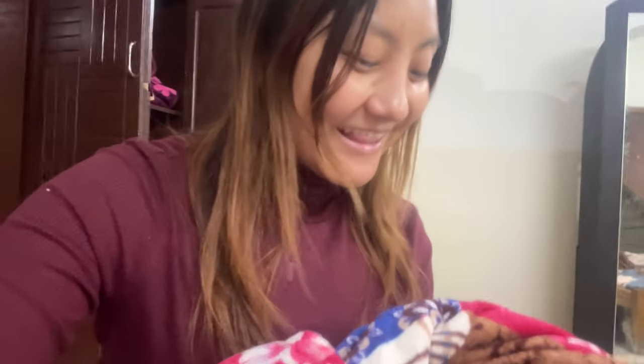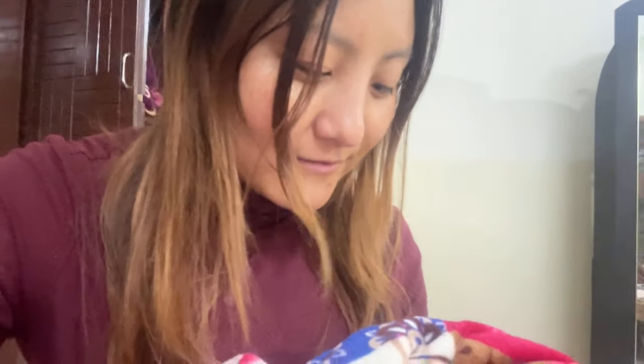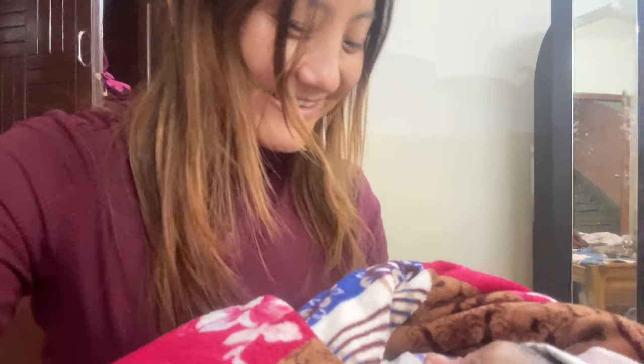Hopefully someday I'll also have a baby girl, my firstborn, and she's really, really excited to be in this world. You gave a lot of trouble to your mommy and daddy, okay? They were admitted for almost a week in the hospital, and only after 3 to 4 days they delivered a baby girl. It was a normal delivery, thankfully, but you gave a lot of trouble, okay? You better be a good girl now, okay?